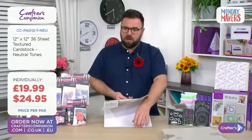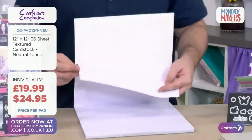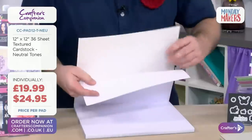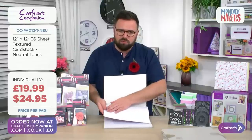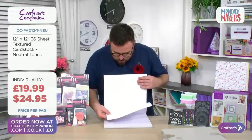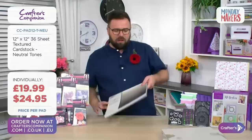This cardstock is textured, but whereas the one earlier I was talking about in the Nature's Garden collection was quite a coarse texture, this isn't. This is like a really fine, expensive French linen, which is what this is like. It is really, really very gorgeous. So it just adds a little bit of interest. It's almost like it's perforated on the surface. It's really, really lovely quality.